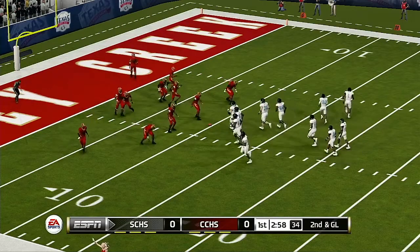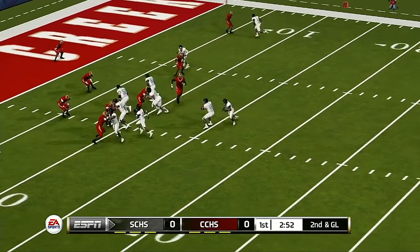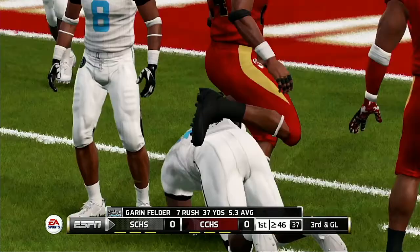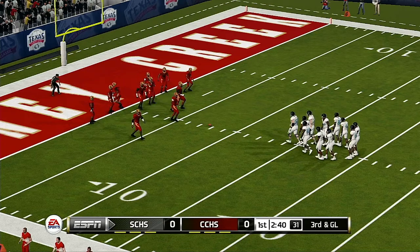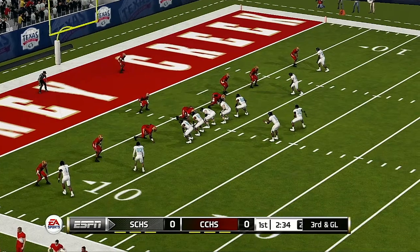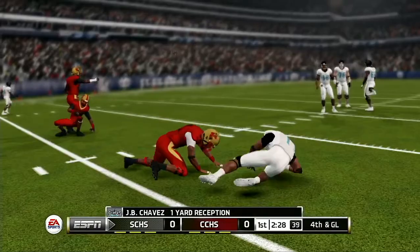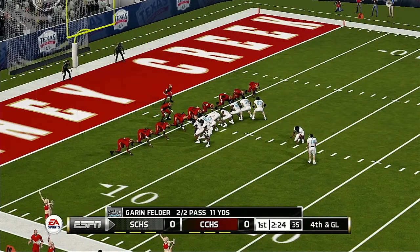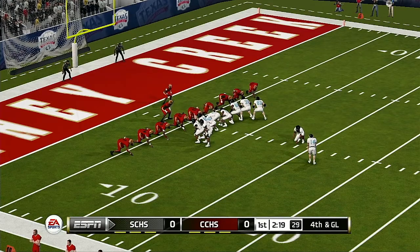It's second and goal. Ball on the 10-yard line. And he's tackled at the 8-yard line. This is the 10th play of this drive. Taken down at about the 7-yard line. Chavez only gains about a yard with that catch. This isn't much more than an extra point. This to try to put his team up by a field goal.